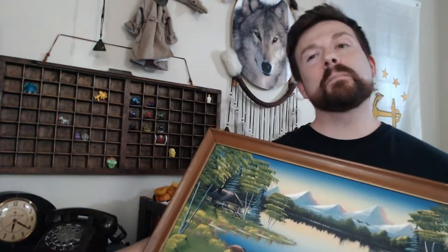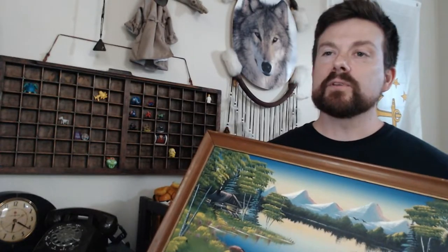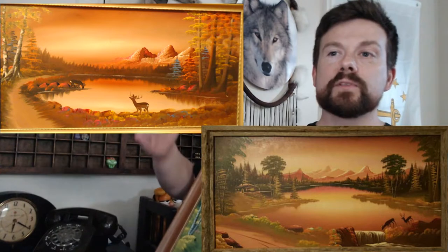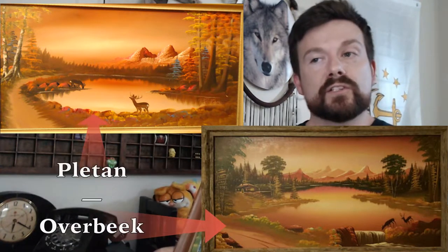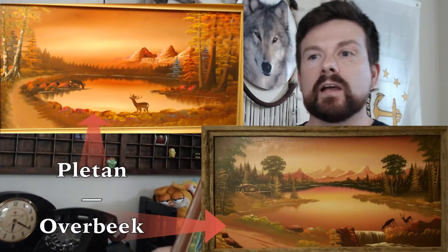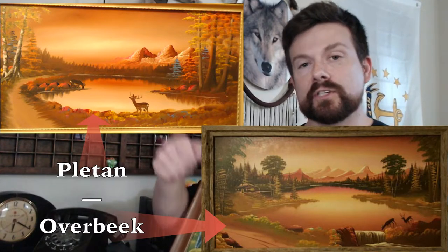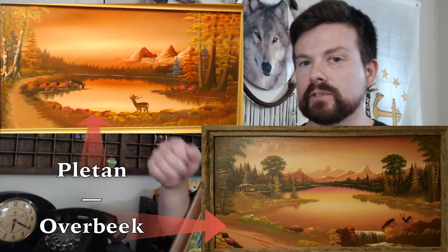All right, so let's compare the two artists' styles. First up are these two orange-tinted paintings. Trees hugging both sides. Both had the mountain range in the background with the lake in the middle ground. And another fun fact I learned about Pletan is that he used just household paintbrushes. He didn't actually use artist paintbrushes.